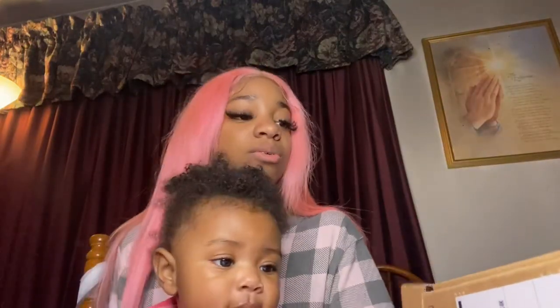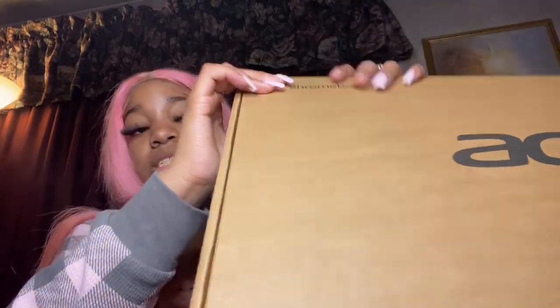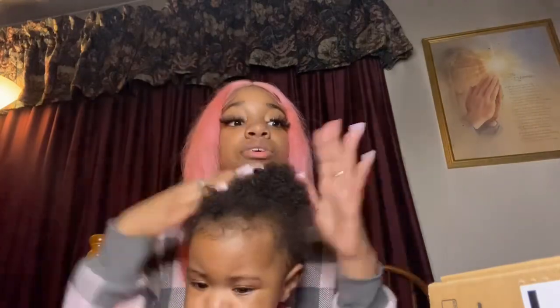I'm not gonna take this one out because it's really big. It's a really big laptop. Like, it's literally like the size of this box. It's a super big laptop and it's a Chromebook.